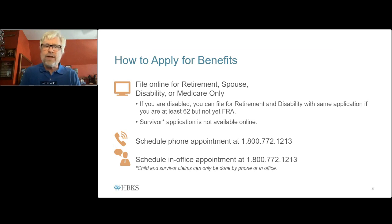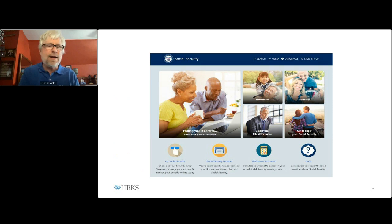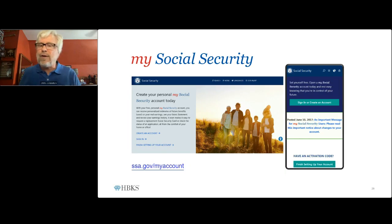Here's our website. If you haven't seen it yet, again, I would check it out. And I really advise everybody to set up a My Social Security account. If you haven't done this yet, this is so valuable. This gives you access to basically everything that a Social Security employee has about your Social Security record. It's something that I wished for my whole career. It came about probably 8 years ago, and it really gives control of people's Social Security to them.